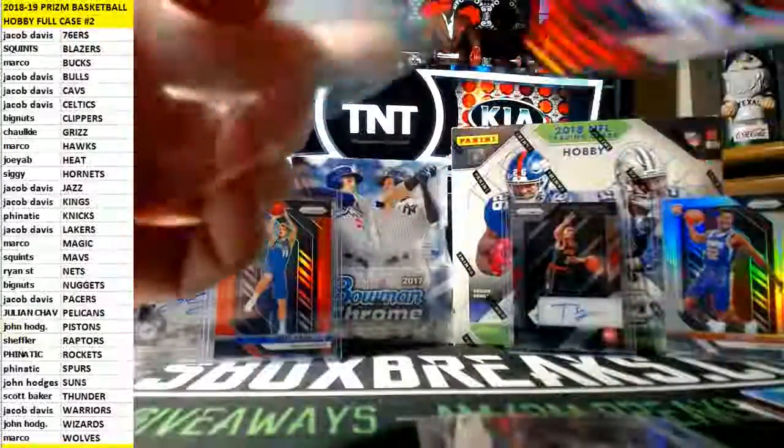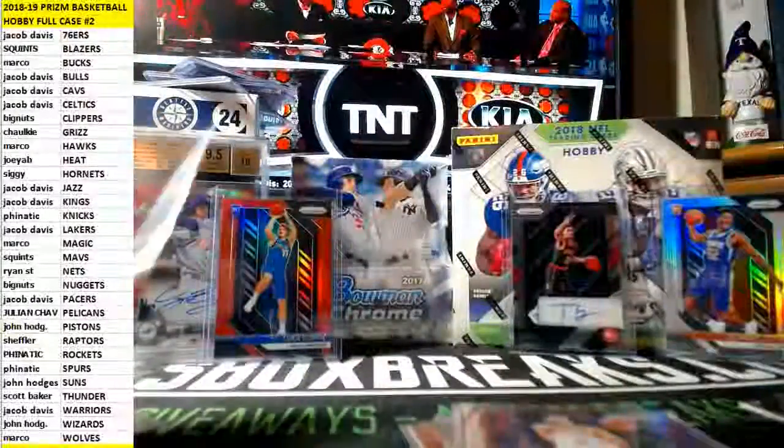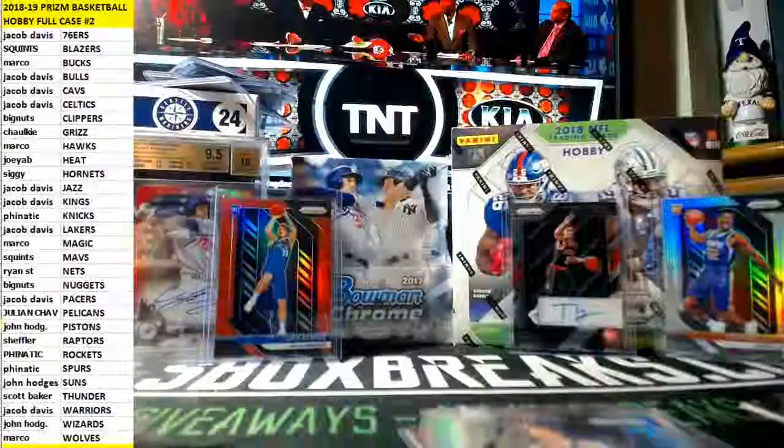Hawks guess does not count. We need color on it. Needs to be numbered out of something. So I'll make it. Just has to be numbered for the auto.